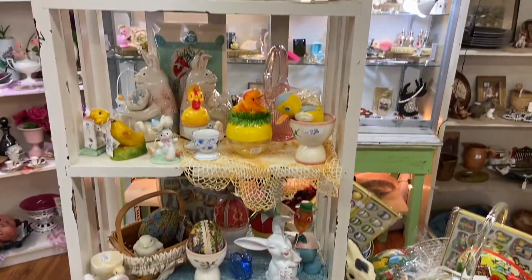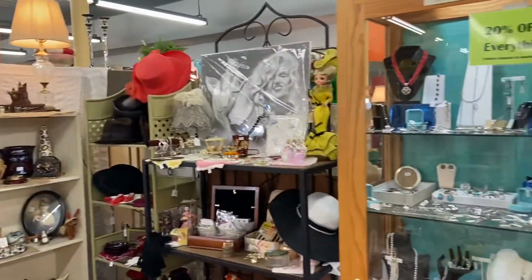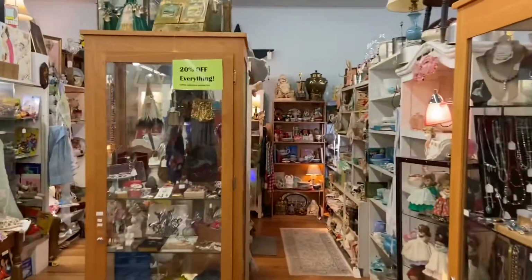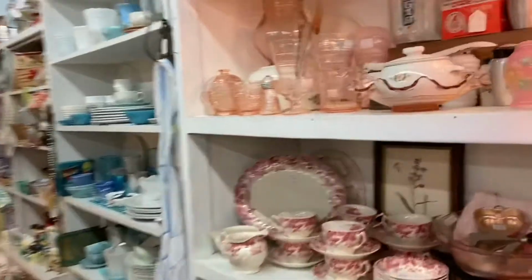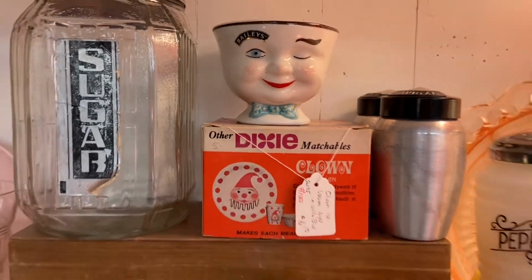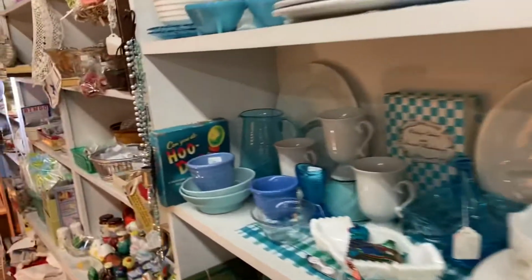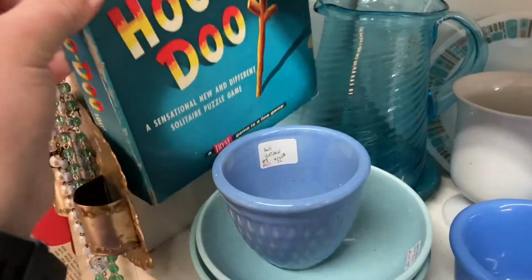Again, I just wanted to show you these Easter displays. This is near the front where you check out, and they always have things decked out in holiday stuff. And I have bought some Halloween linens in that area. I always love those Baileys heads. Booths are just really well done.